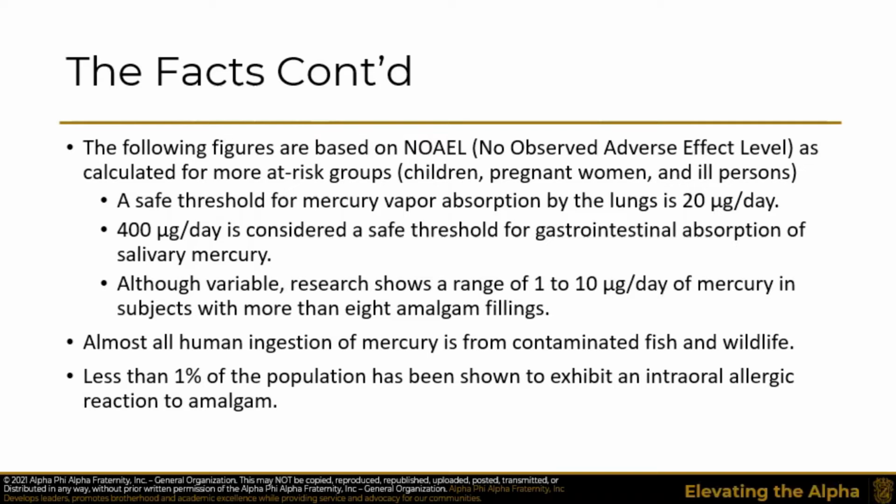So as we continue to walk down the path of what are the facts, the following figures are based on what is termed no observed adverse effect level. This is calculated for at-risk groups that we mentioned before, such as children, pregnant women, and ill persons, people with compromised health. So what they determined was a safe threshold for mercury vapor absorption by the lungs. Because mercury can be inhaled as well as ingested through food, it was 20 micrograms a day. Okay, so keep that number in mind.